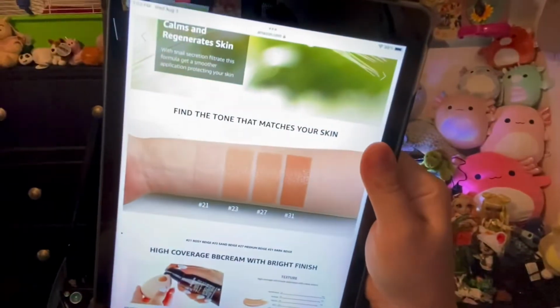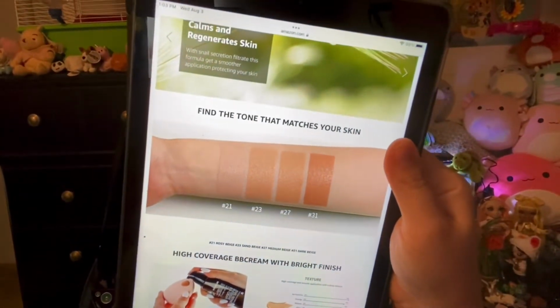So this is, I think, Mizon. It's the Mizon Multifunction Formula Snail Repair Intensive BB Cream. This one is in the shade 21. I pulled it up on my iPad. There are 4 different shades that I can see. I don't know if you could see that. There you go. So I'm the lightest shade on there.